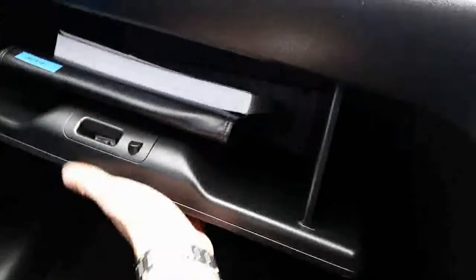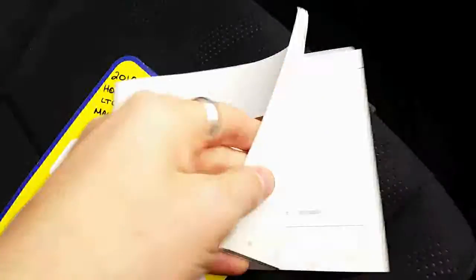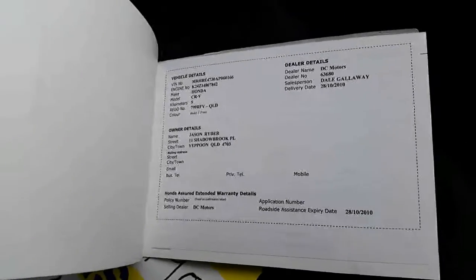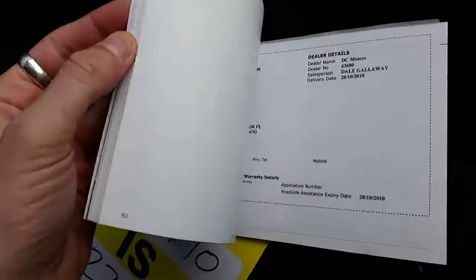Now they've got a split level glove box in this particular CR-V. You've got one down here as well with the owner's manual and the original books and everything. Coming into here, I'll just show you through the service history for you, Sharon. Now this particular vehicle was privately owned. It was first registered on the 28th of the 10th, 2010, up in DC Motors. Now the person lived in Yeppoon in Queensland, and 4703 is the postcode.